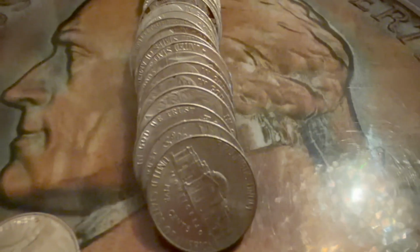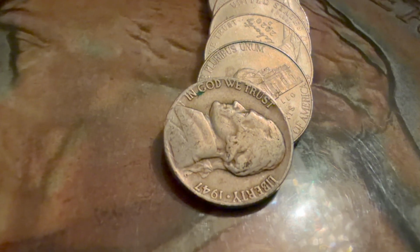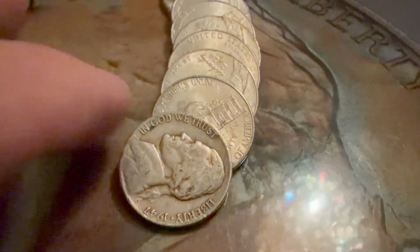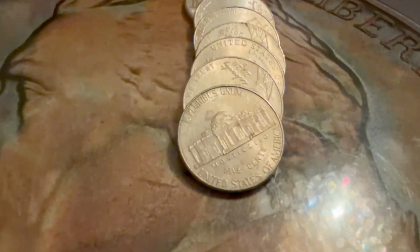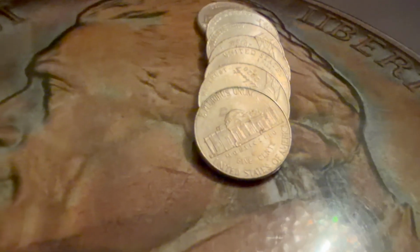We have 16 rolls left of the box. Hopefully there's more goodies like this. Roll 36 this would be, and we have a 1947 right there, and it's going to be out of Philly, it looks like. Couple older Jeffersons. Anyways, we'll continue on with this hunt, hopefully have another find between now and the end of the box.